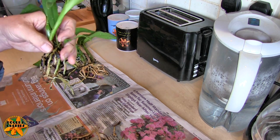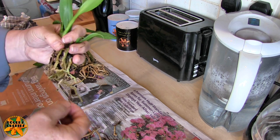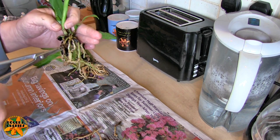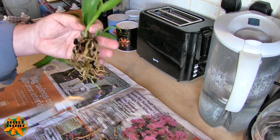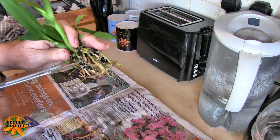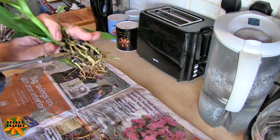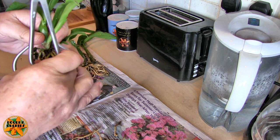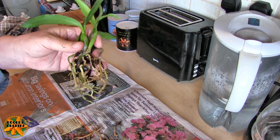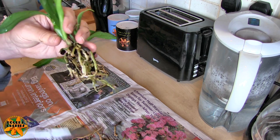Doesn't want to let go. There's still quite a bit of bark stuck on here, which is a bit of a nuisance because it's holding some of the roots. But it's just a matter of looking for wiry bits and looking for that discoloration that you see, that greyish colour. You don't even need to put your fingers on them to squeeze them, they are dead and squishy. So anywhere where you see them, just take it off, and any hairy ones, take them back.